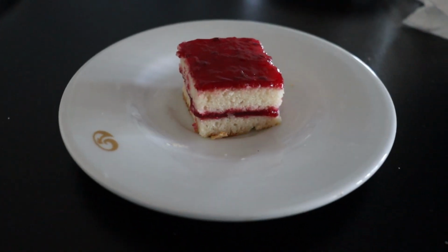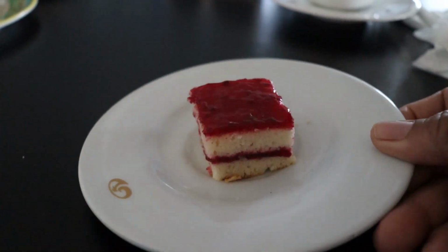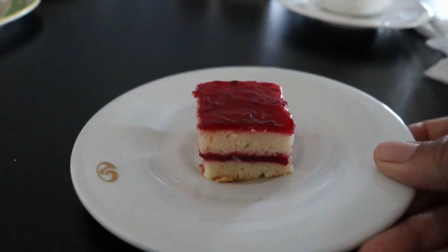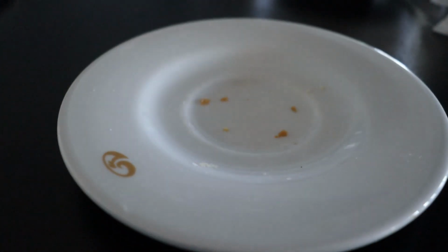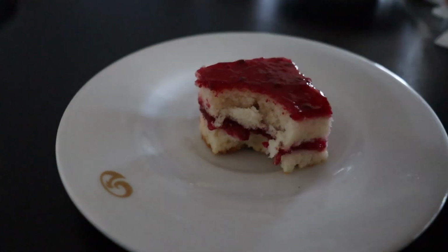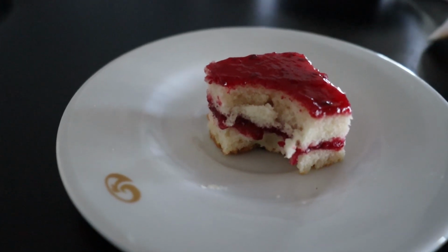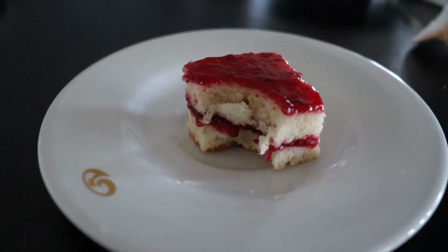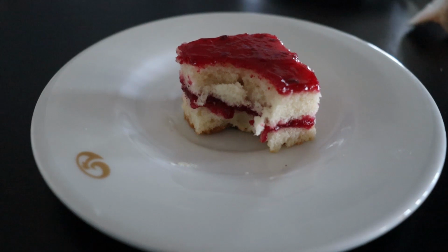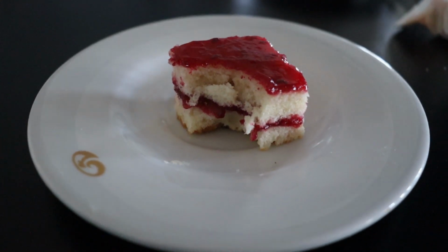All right, guys, this is strawberry shortcake. Isn't she so cute? She is so tiny, but isn't she adorable? Let's taste her. Okay. She's not the best, but not bad. It's almost like a jelly on the top to me. All right, guys, we'll be right back.